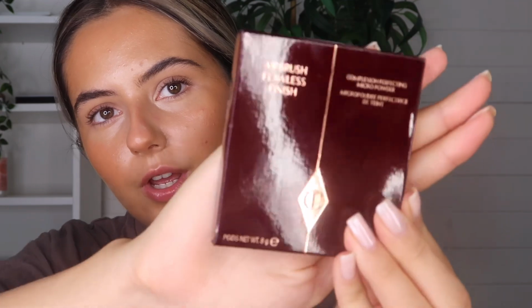Again, this is another Charlotte Tilbury product. This is the Airbrush Flawless Finish from Charlotte Tilbury, and I got the shade medium. I'm not really into the whole highlighting kind of thing at the moment. Well, I haven't been in a while, so I just wanted one that matched the skin tone.